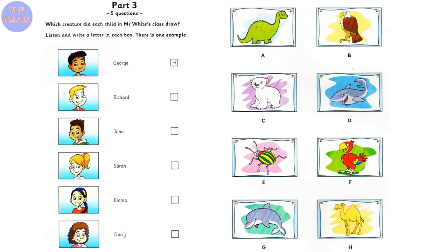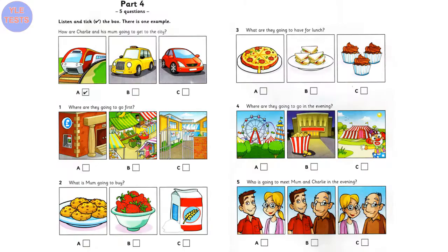That is the end of part three. Part four. Listen and look. There is one example. How are Charlie and his mum going to get to the city?